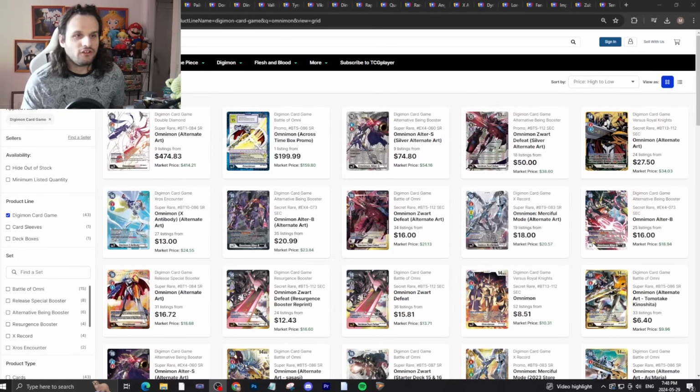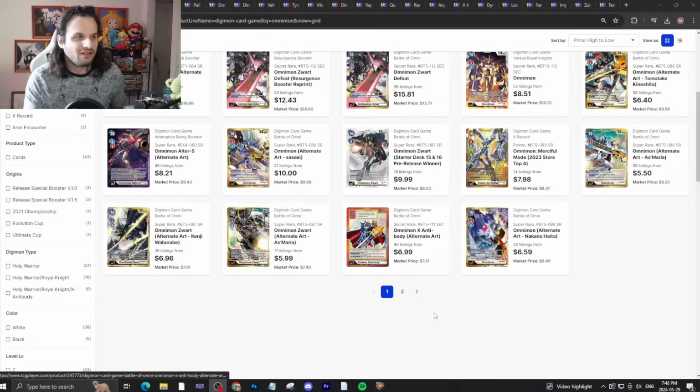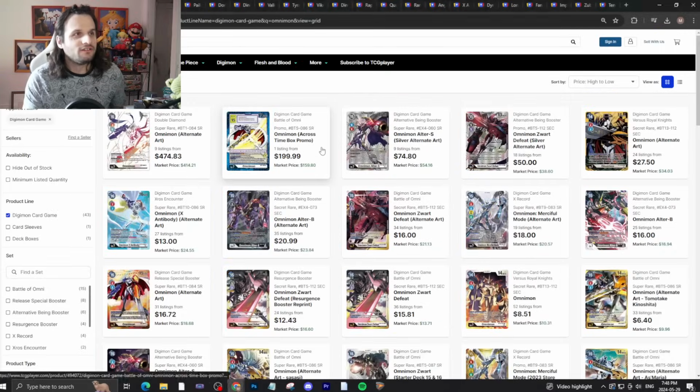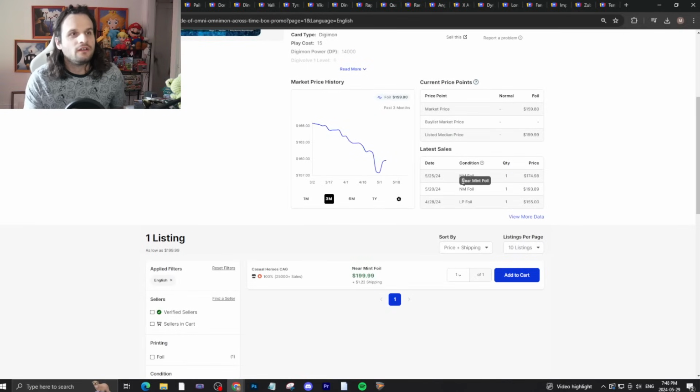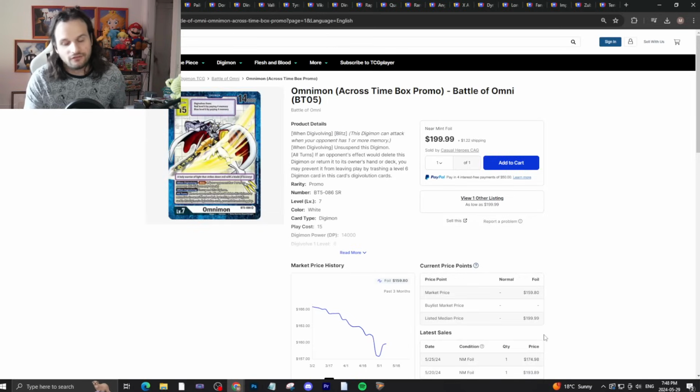Starting with the Omnimons here, there isn't a big change, not really. Someone is listing an Omnimon box topper promo for $200 because the last one sold out, and someone's trying to make a quick 200 bucks. Right now, there's a seller's market, so if the seller can sell it for 200 bucks, then that's what's going to happen, and that'll help set a precedent. We'll see what happens though.